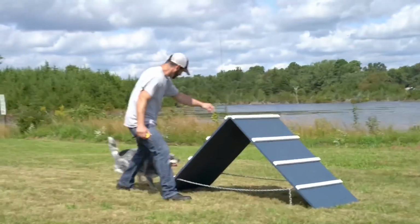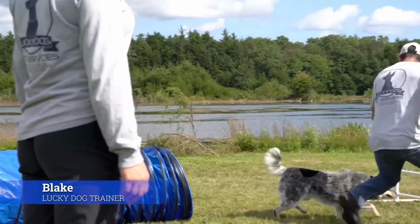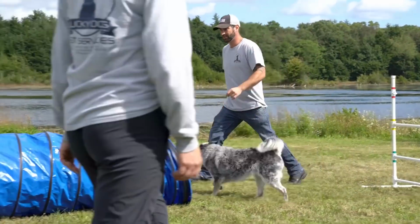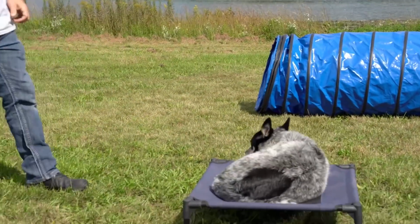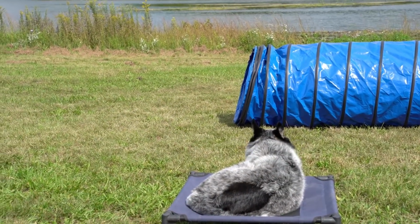I gotcha. Oh, there she goes. She says, I'm not jumping today. Good girl. Good girl. Place. Keys. Oh, they're in the green thing.